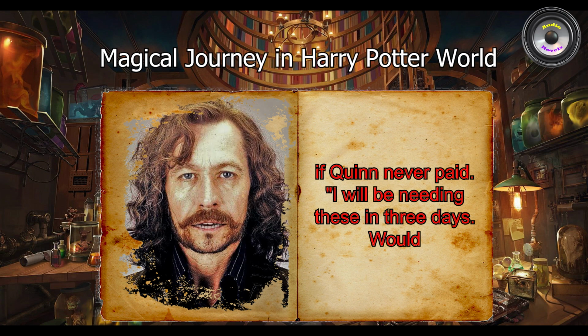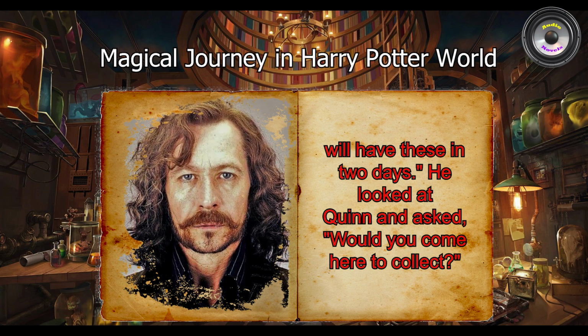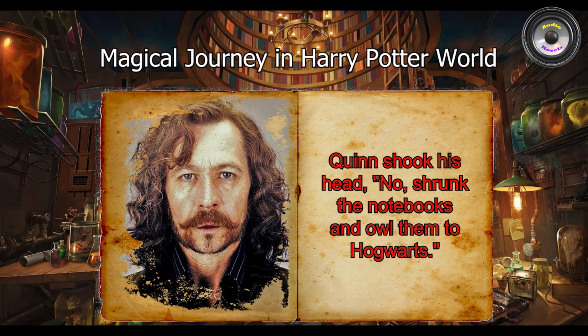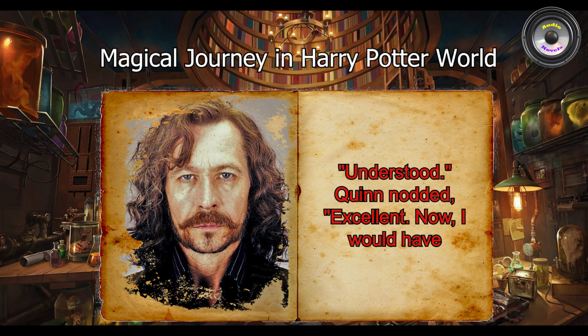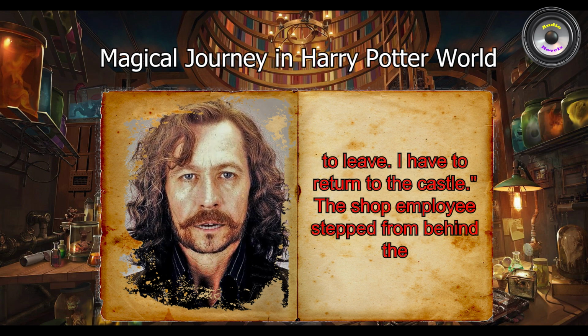"I will be needing these in 3 days. Would that time be enough?" asked Quinn. The shop employee nodded and responded, "You will have these in 2 days." He looked at Quinn and asked, "Would you come here to collect?" Quinn shook his head, "No, shrink the notebooks and owl them to Hogwarts." "Understood." Quinn nodded, "Excellent. Now, I would have to leave. I have to return to the castle."